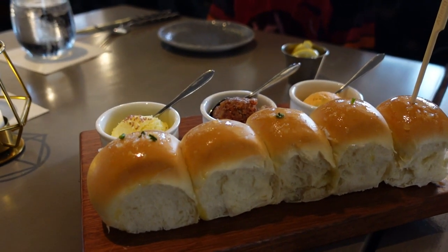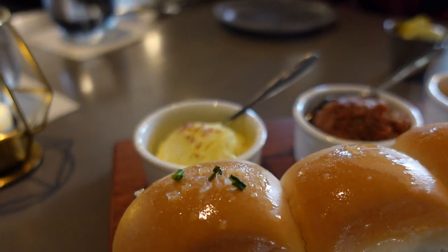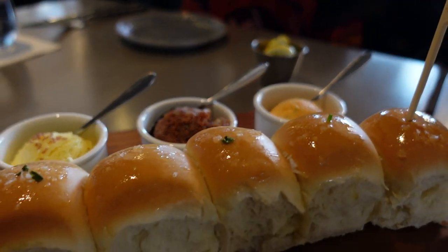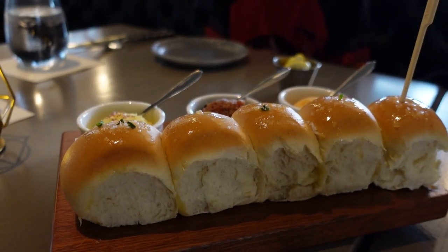Our Parker House rolls have just come out. We've got the citrus butter, the bacon jam, and then the pub cheese. We get this every time we're here because they are amazing. So first, I'm gonna do the bacon jam on a piece of this Parker House roll. Because it is a jam, it does have a sweetness to it, but the smokiness of the bacon is right on point.